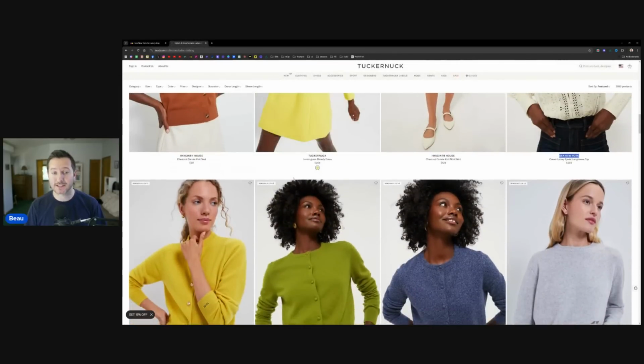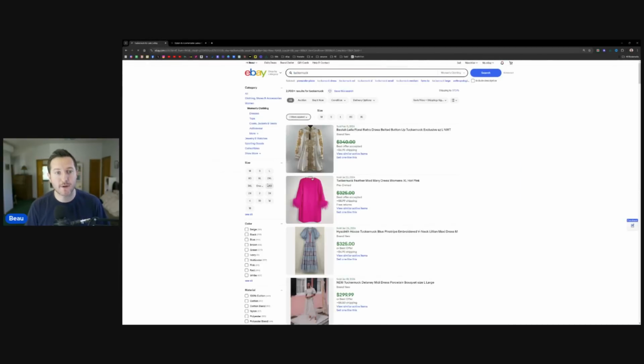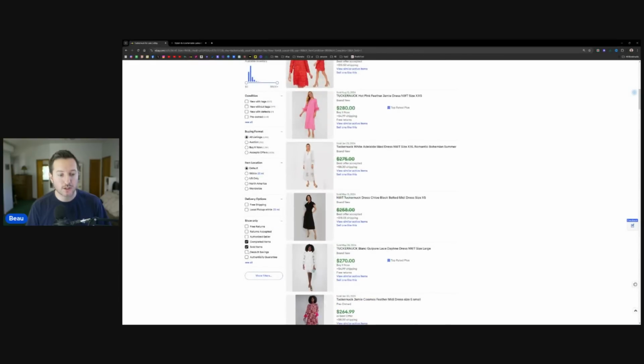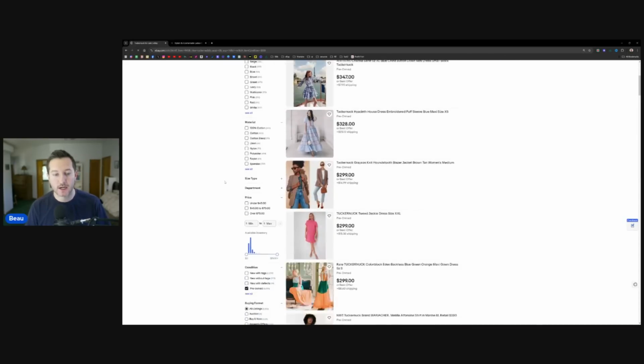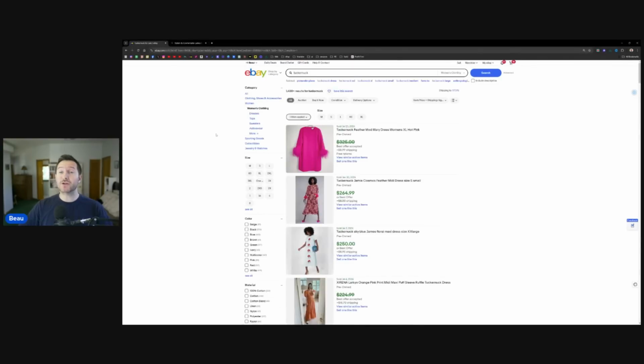I love doing this. Let's look at Tuckernuck. What's going on with Tuckernuck in general? Tuckernuck on eBay. What does it look like? So there's 2,900 overall sold. Let's take off the sold here. So 5,100 Tuckernuck related and branded items on eBay. We have 2,200 used items. So that's a pretty good. And then 1,400 sold. Oh my goodness, everybody.